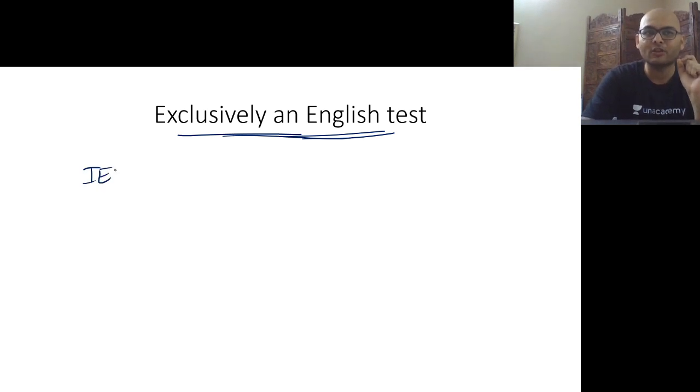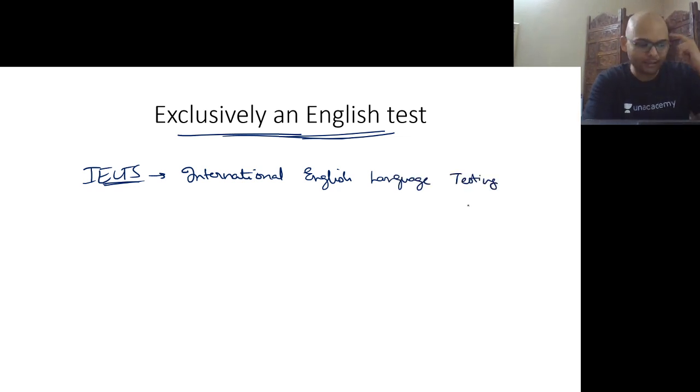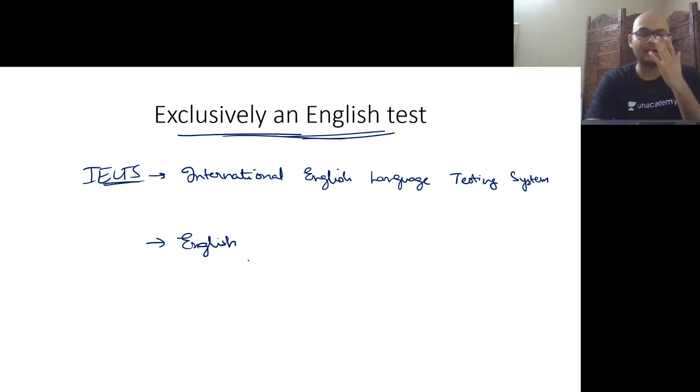IELTS stands for International English Language Testing System. So what I want you to get in your head now and forever till you have finished your test is that IELTS will only and only test me for my ability to understand the English, whatever text or audio that has been given to me in English, or the question that has been asked. Can I understand this? Can I understand the language and give an appropriate answer or not? That is the only thing that IELTS does.